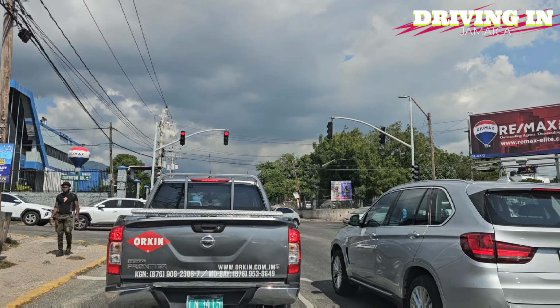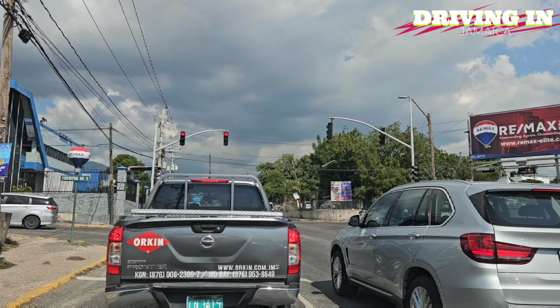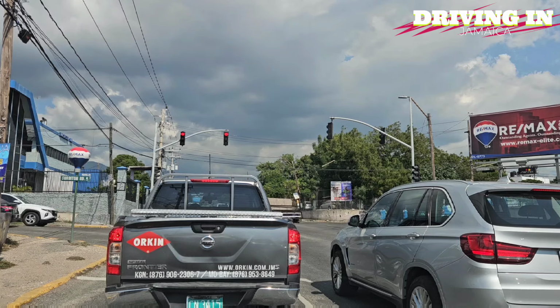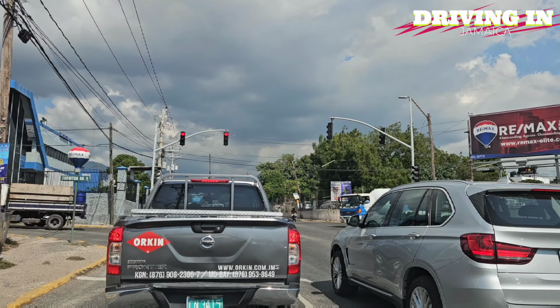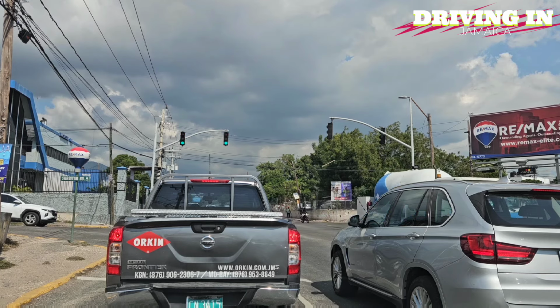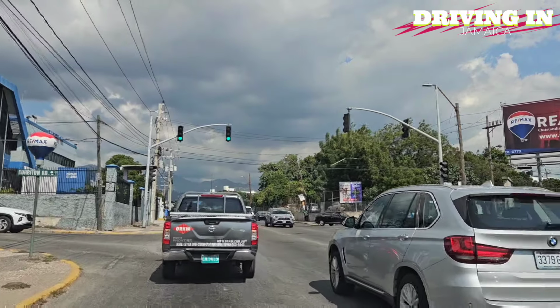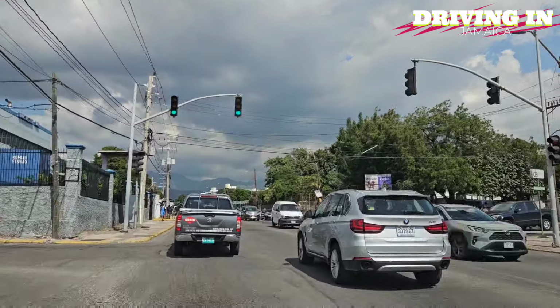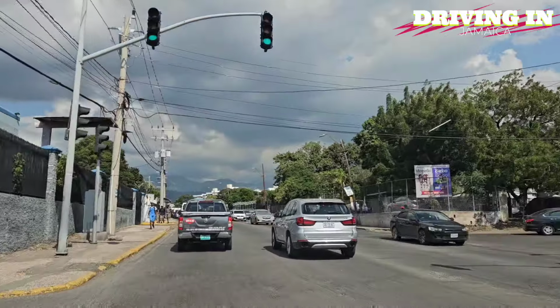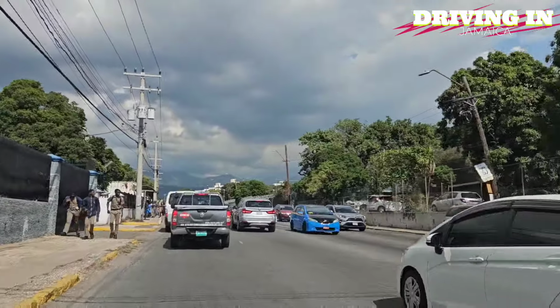Now, it's not only Waterloo Road. It happens all over Jamaica. You have roads, you build them, a year later, potholes, this, that. Yet the roads built by the China Harbor Engineering Company, Barbican Road, Constant Spring Road, Hagley Park Road, 3 miles overpass, they don't have potholes.